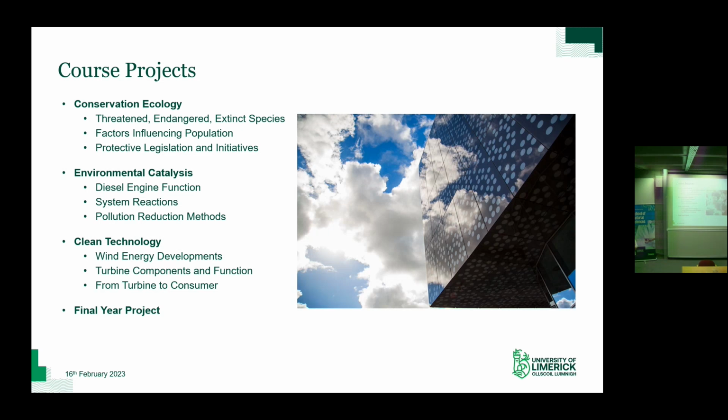Then moving on to clean technology was another module that I took part in. My group was given wind energy as a development where clean technology is seen widely. We looked into how wind turbines are made, the components within them, and then we researched how your wind energy is converted into energy to go through your electrical grid and then onto the consumer to feed homes and businesses.